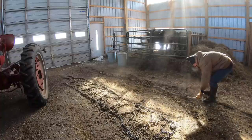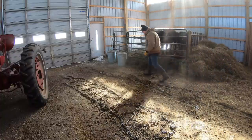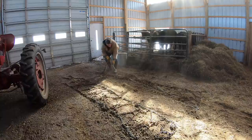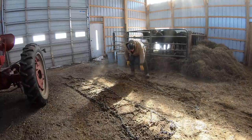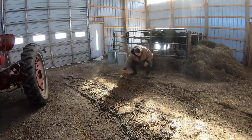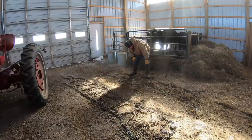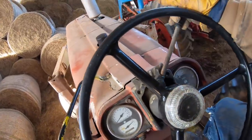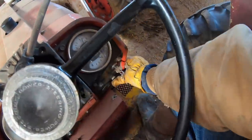I realize I gotta move the chains back here to back the tractor up. Isn't that the nature of life, you know? If you spend your whole life just listening to other people instead of what you think, you'll get spun round and round and round. It's good to have your own bearings. All right, let's fire up this old girl and get her backed up.